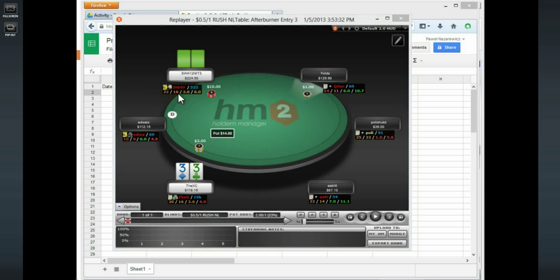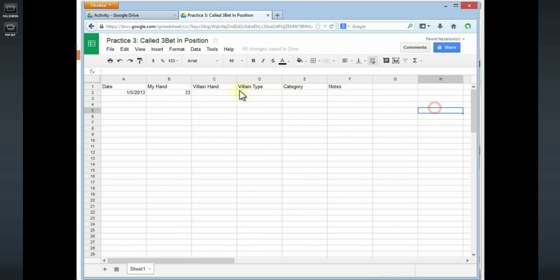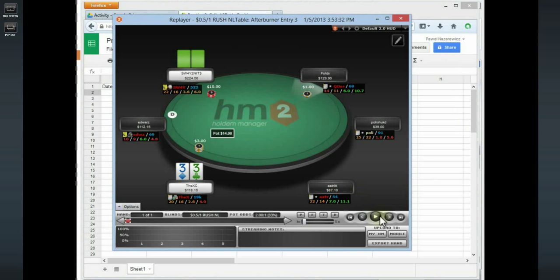The guy's 22, 16, and 6, so let's make a note of that. Tag, and let's see what happens. So I think it's a fairly straightforward call, just because we are in position and we are relatively deep. We started the hand 120 big blinds deep.